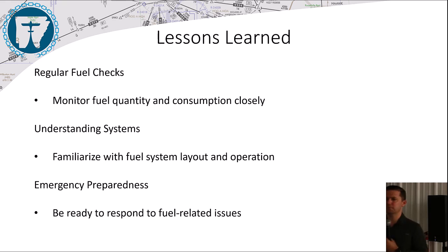Y'all are pilots, y'all can understand this, but don't just do the surface level of, as you're going in to grab the cup of coffee or to get the crew car, telling the line guy to fill her up, and then you come back and run the credit card and say everything's hunky-dory. You might be papering over a really bad problem that is only going to come to light when you're in flight and you have a lot less options.